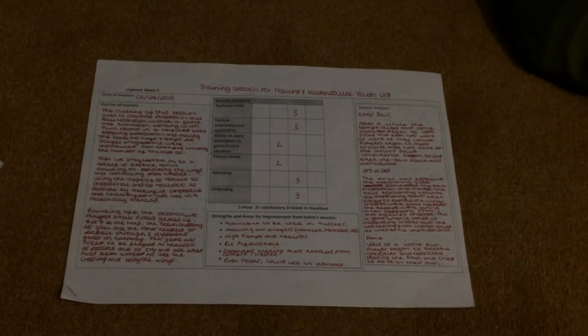The first session I will be looking at is a training session outside of college for my Saturday club, Hampton Waterlooville Youth. The session took part on the 12th of March and was solely based on attacking phases of play, with lots of work manipulating the ball. The outline of the session was ideally to develop possession and ball retention with a game-like situation.